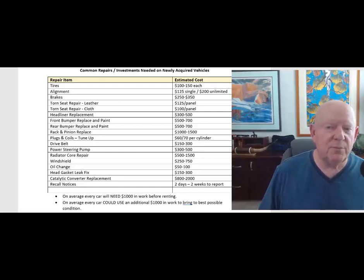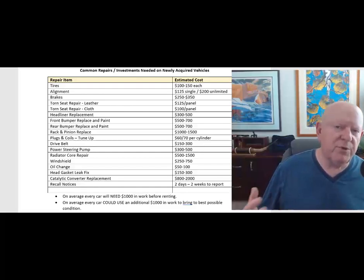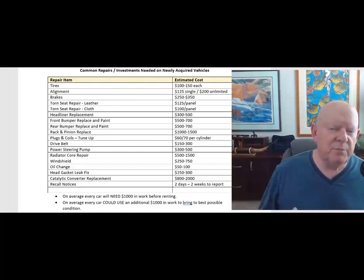Front bumper, rear bumper, you're looking at $500 to $700 if it's just replacing the bumper shell, taking the old one off, putting a new one on, pinning it up, and then painting it before you put it in.